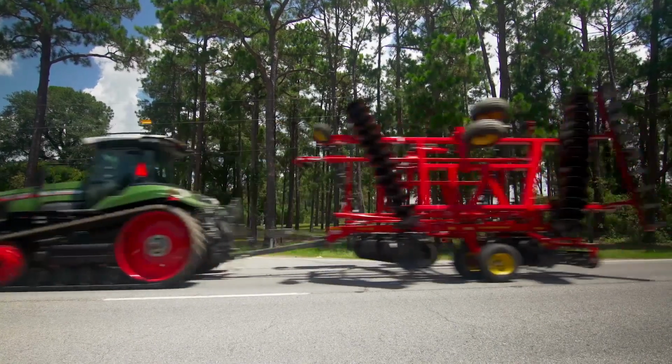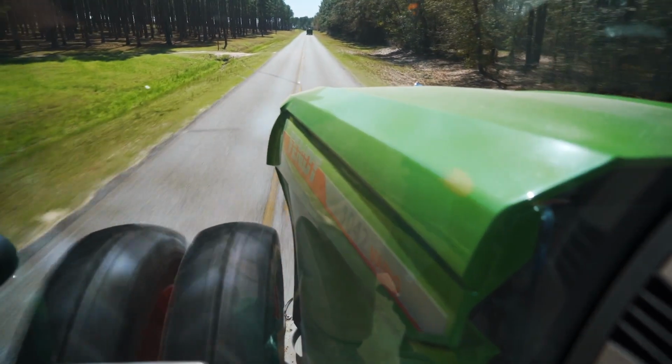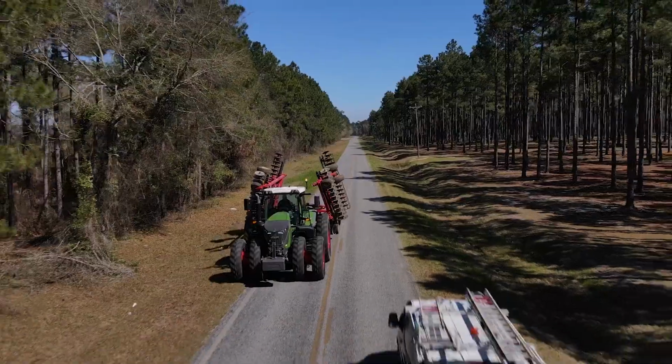It handles extremely well down the road. It's nice to have the high speed for going longer distances. We're 30 miles probably from our furthest away field, so time is precious in the spring and fall, so it's nice to be able to get there quickly. Pretty consistently, it's been a couple mile an hour faster than the Deere.